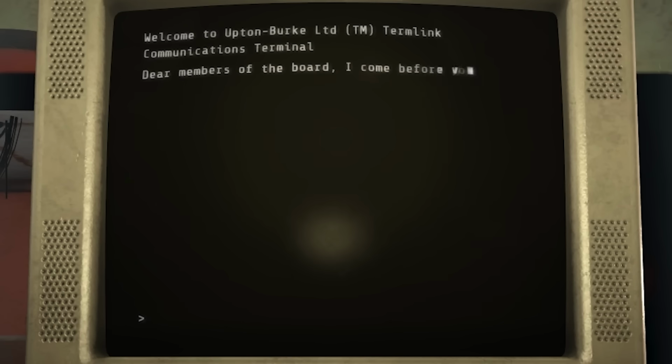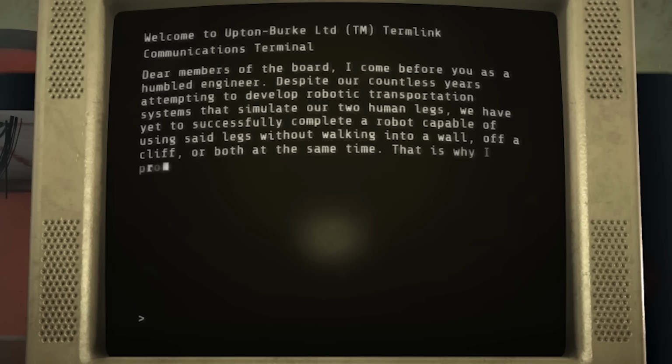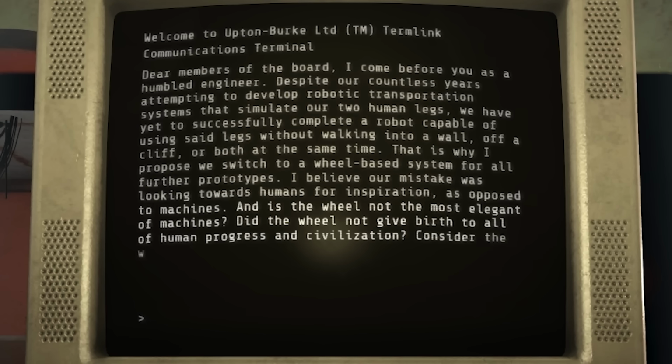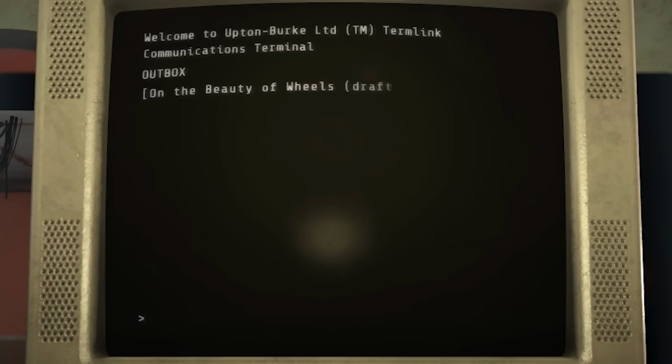So, another computer. Dear members of the board, I come before you as a humble engineer. Despite our countless years in attempting to develop robotic transportation systems that simulate our two human legs, we have yet to successfully complete a robot capable of using said legs without walking into a wall, off a cliff, or both at the same time. That is why I propose we switch to a wheel-based system for all further prototypes. I believe our mistake was looking towards humans for inspiration, as opposed to machines. And is not the wheel the most elegant of machines? Did the wheel not give birth to all of human progress and civilization? Consider the wheel, members of the board, and how its beauty can in turn make our products more beautiful.